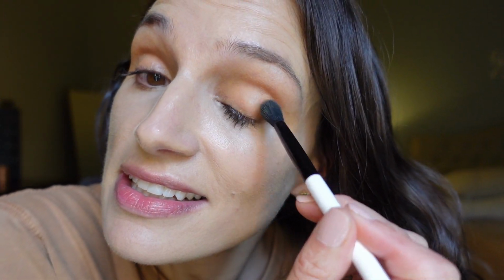I want to deepen up the outer corner. Okay, I'm gonna go into the deepest shade with this little powder brush. It's not made for cream shadow, but that might be good because it's gonna give us just a little bit, not too much. A dense cream shadow brush might really bring us to the next level, where I don't think I want to go. All right, let's do this.